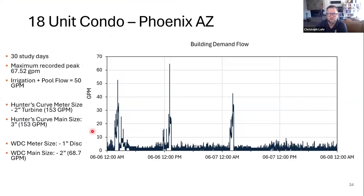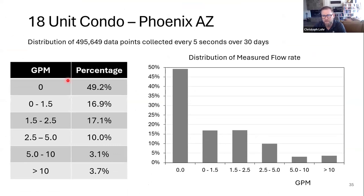And that in part was mostly due to the irrigation and pool flow being so high. The water demand calculator calculation went from 100 GPM down to 18 for the 18 units. And when you put into buckets the amount of time that the flow rates were occurring, if you'll notice, from 0 to 1.5 GPM was almost 60 to 70% of the flow rates that were measured. So again, there could be a lot of missed revenue. Going over 1.5 to 10 GPM made up much, much less of that total time frame.